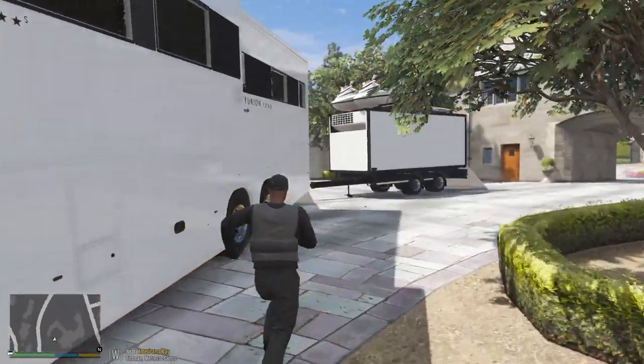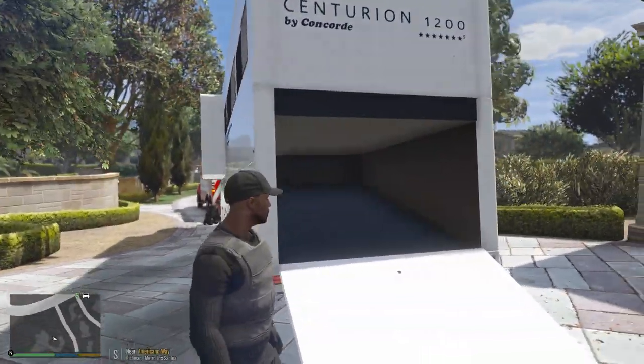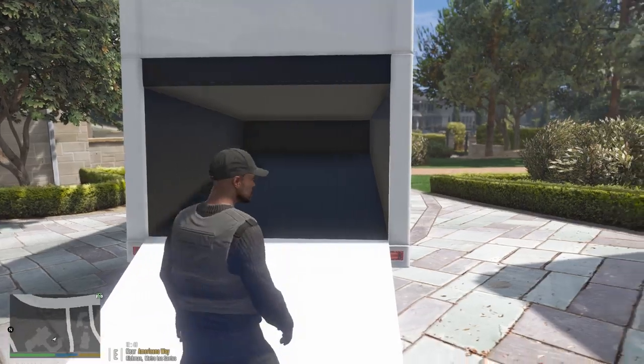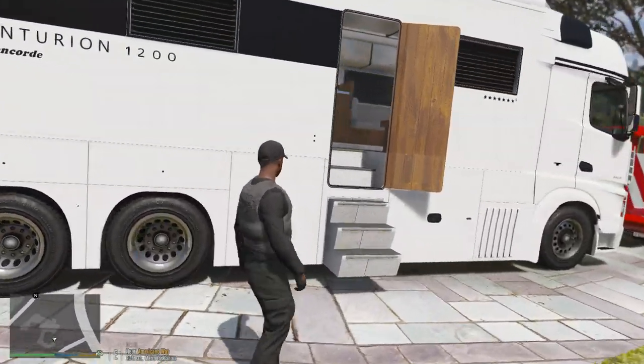Alright, so let me go ahead and see if anybody's in here. Okay, this part is completely open. So you could actually fit a sports car in here, believe it or not. Let's see if anybody is inside the RV.